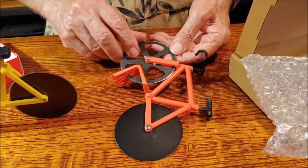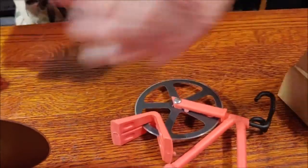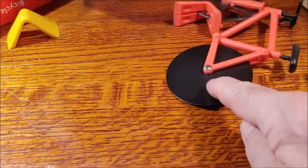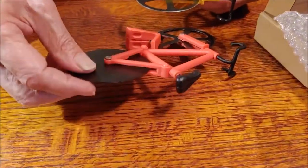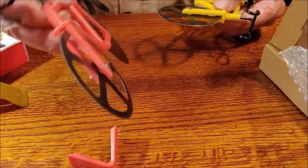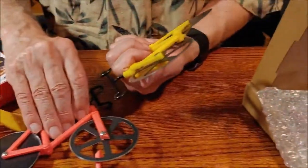These seem like... Really dull. It seems like it won't even cut. Yeah, I don't know if this one's any sharper. It's not the pizza cutter part. You know what? They forgot... They didn't even put an edge on it. Oh, I see. Oh, it seems like this one, both edges are sharp.